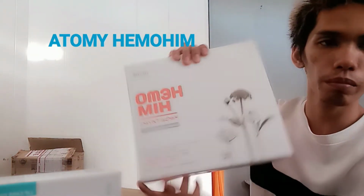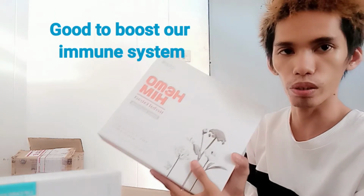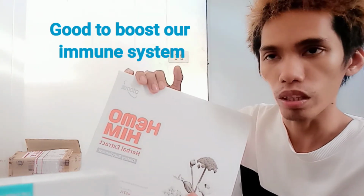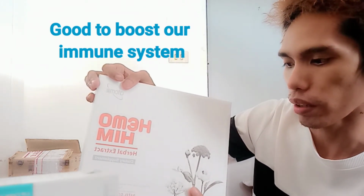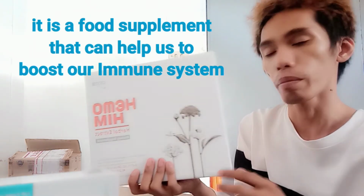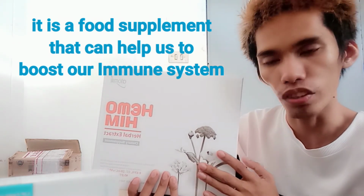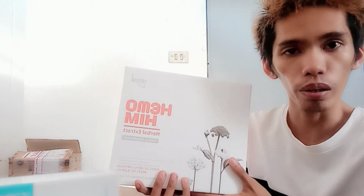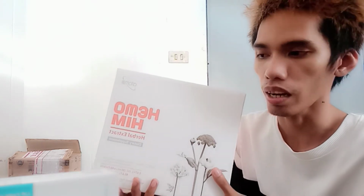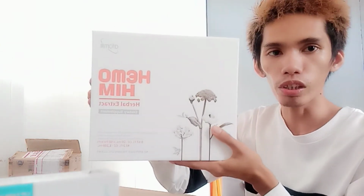And last one is Atomy Hemoheal. So Atomy Hemoheal is really good. It is good for our immunity system, because it is actually the supplement that can boost your immunity. So ganda to, sobra. If you take this, this is also an anti-radiation. So avoidance for cancer or any sicknesses, because it will boost your immune system to help your cells fight against the bad cells or sicknesses. So if I were you, try this.